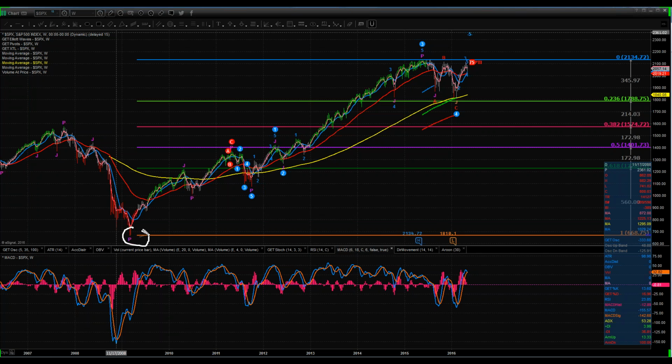From the lows that were made in March of 2009 to the highs made here, 2134.72 in the summer of 2015, you can see we've pretty much been on a very strong bullish run here, very strong. Now, this pattern right here is a typical topping pattern.